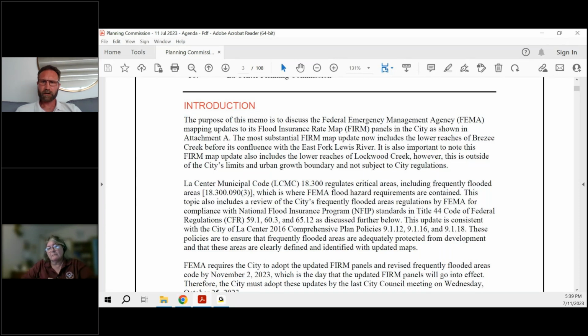A little bit more background, the National Flood Insurance Program is a program that gives, as the name suggests, flood insurance to homeowners and business owners and protects them against or helps them recover from floods, if there is one. And so any homes and businesses in high risk flood hazard areas, which are typically the 100-year floodplain or higher risk than that, would have to have flood insurance if they have government-backed mortgages. There's not a lot of those areas in La Center.